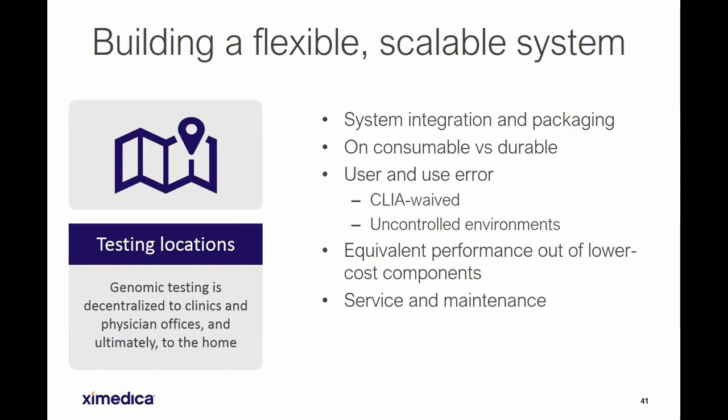Another important driver is that oftentimes with these durables, because there's now more of them and they're smaller, you're trying to get equivalent performance you'd see in a large scale instrument out of lower cost components. So lower cost imaging, lower cost detectors, things of that nature, heating sources. You're trying to really optimize that durable for cost and packaging. And a lot of times the way to do that is to look into lower cost components. So it becomes a big design driver trying to get the same assay performance out of them.